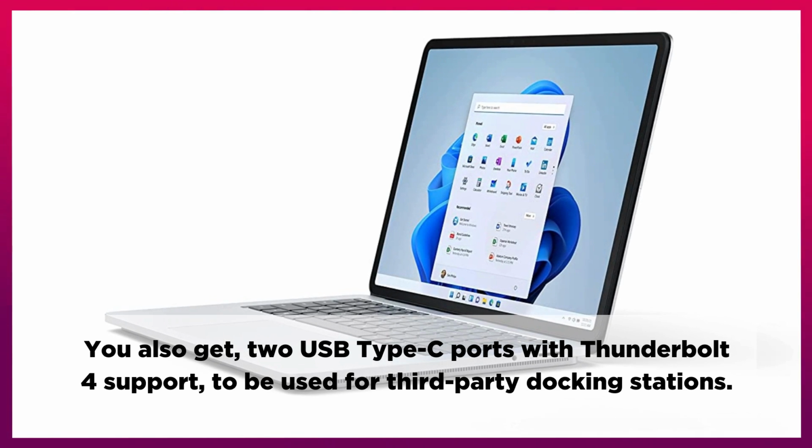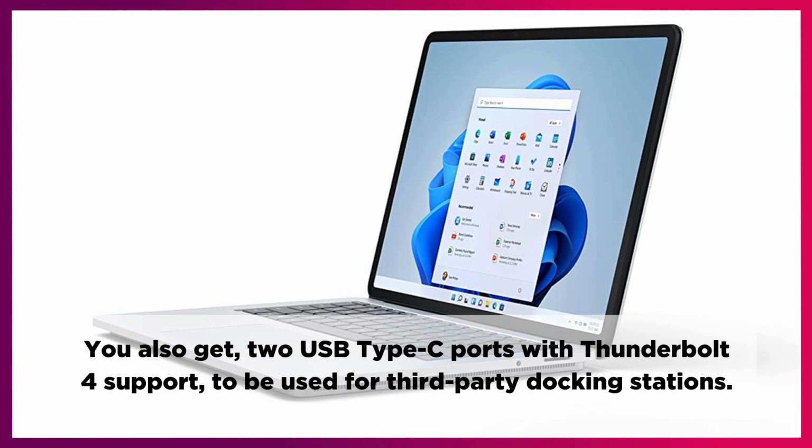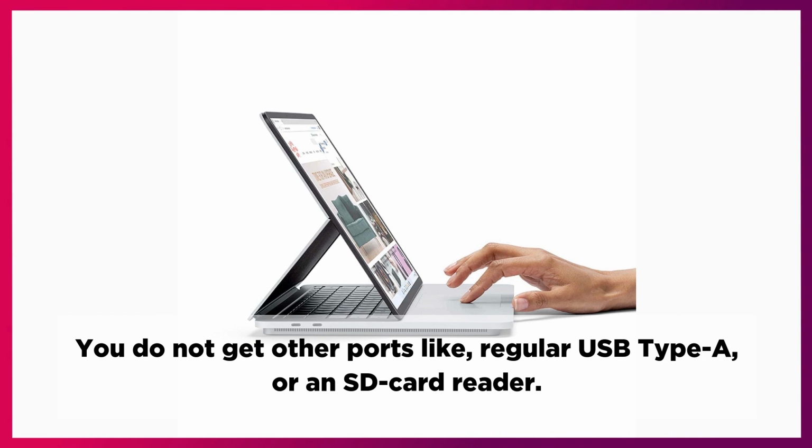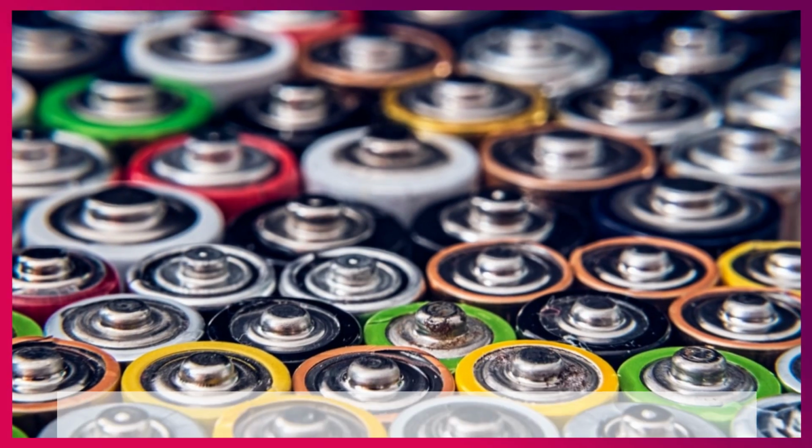It's a productivity device, but the Surface Laptop Studio is also capable of smooth 1080p gameplay. The studio's cooling system did a good job, no matter what tasks were thrown at the computer.